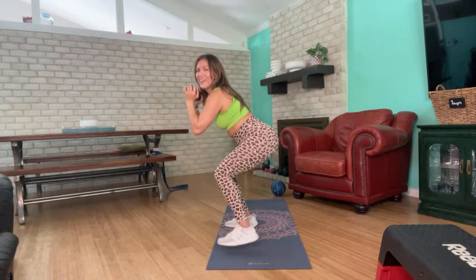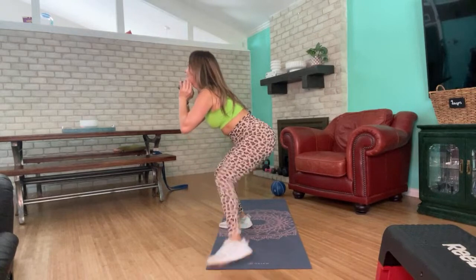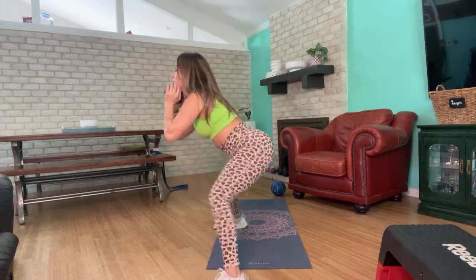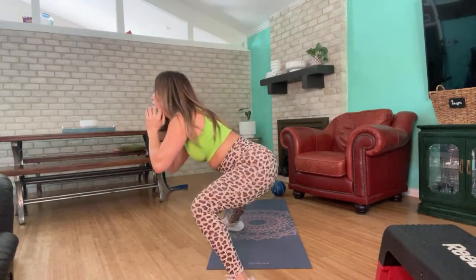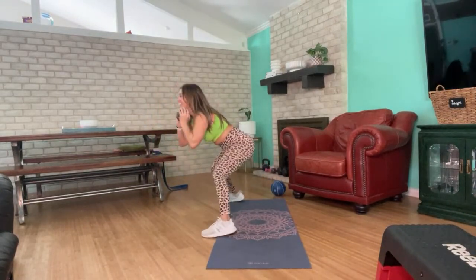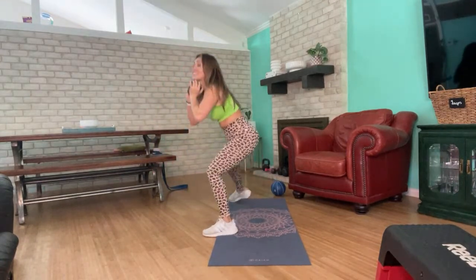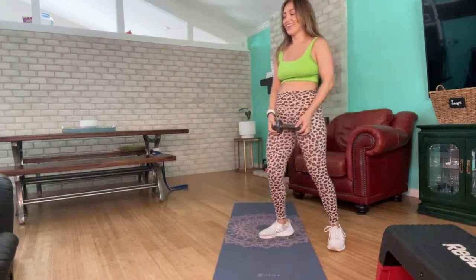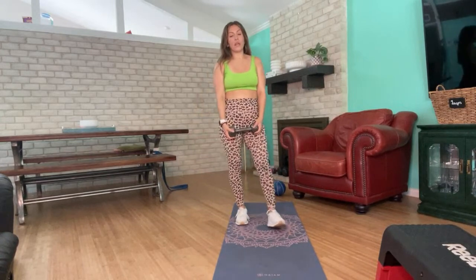Let's go. One, two, three, four, five, six, seven, eight, nine, ten. Oh my gosh, my mat slipped a little bit. Holy crap. Okay. Straight into a seesaw lunge.